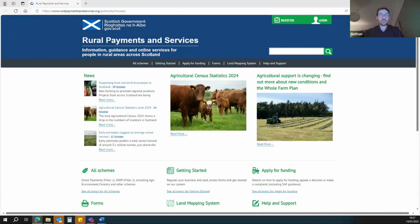I'll just share my screen. Good evening, everyone. I'm Nathan. I'm a member of the land mapping team within the Scottish Government, and tonight I'm just going to give you a very quick overview of how you can submit your habitat maps using the Rural Payments and Services map viewer. I'll begin by showing you where you can find some of the documentation that you could find helpful when creating your habitats.